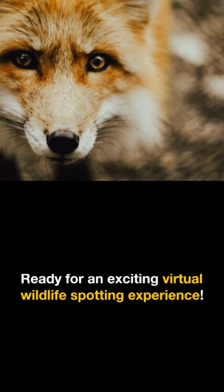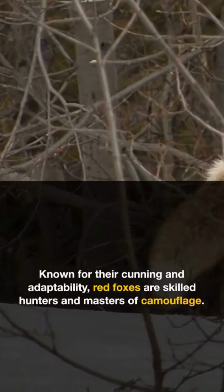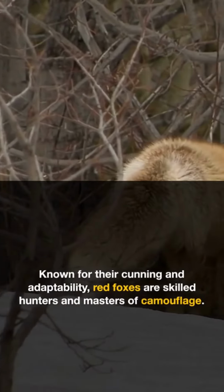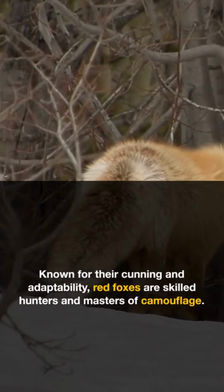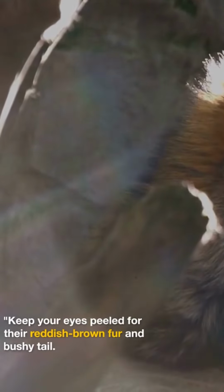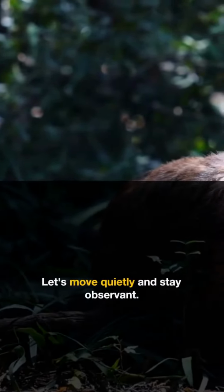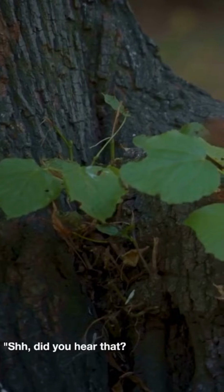Our first mission is to spot the elusive red fox. Known for their cunning and adaptability, red foxes are skilled hunters and masters of camouflage. Keep your eyes peeled for their reddish-brown fur and bushy tail. They're known to dart through the undergrowth, so let's move quietly and stay observant.